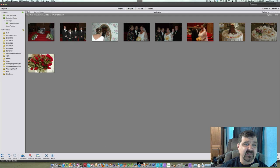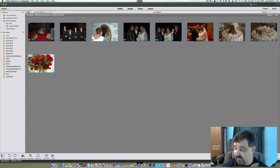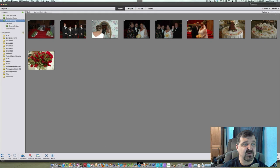What we want to do first, to make it easier on us, is select all of these pictures we newly imported and create a new album. You already know how to do that. We're just in the regular organizer in Photoshop Elements. That's all this is. If you're using Lightroom or any of those other programs, you could just pull your pictures into Elements Premiere, but I would suggest doing it in the organizer. It's just a lot cleaner. And we're going to name it Mastro Wedding, and we'll hit OK or create. And that will create it. Up here we now have an album called Mastro Wedding.